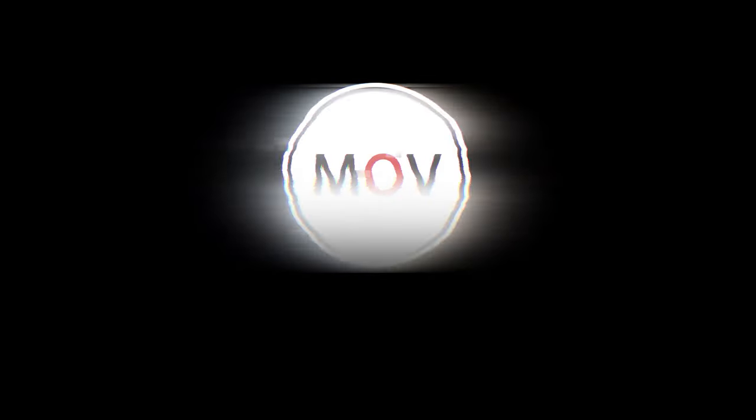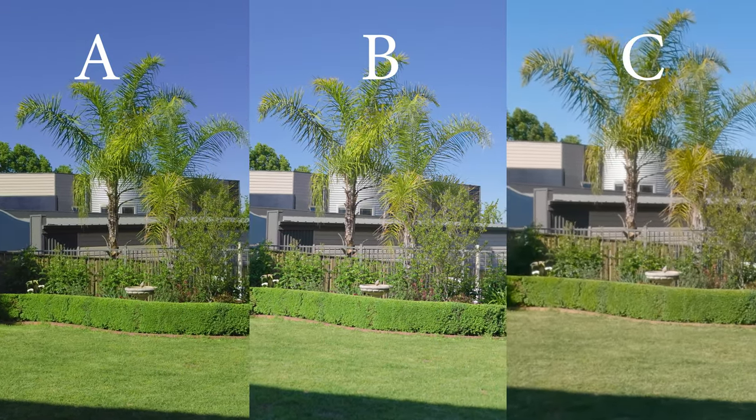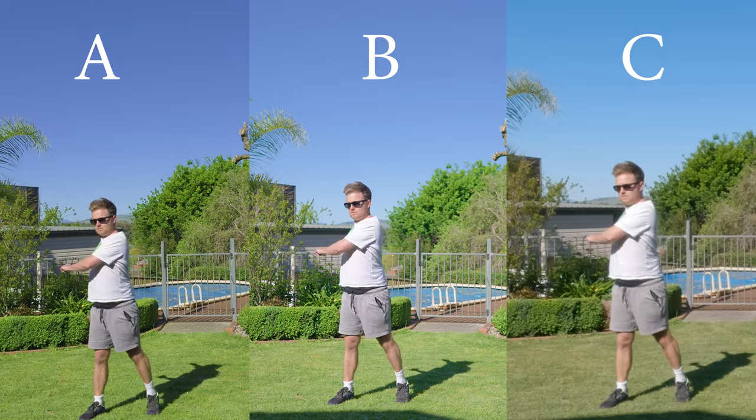The iPhone 16 can be a professional filmmaking tool, and I can prove it. Before I tell you how it's a professional camera, I want you to look at this split screen comparison and tell me which one do you think is the Sony a7S III, which one do you think is the iPhone 16 Pro, and which one do you think is the GoPro Hero Black?